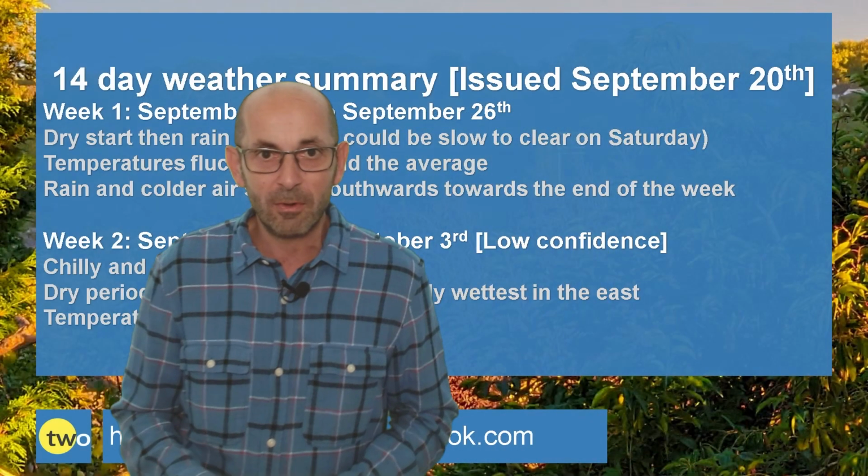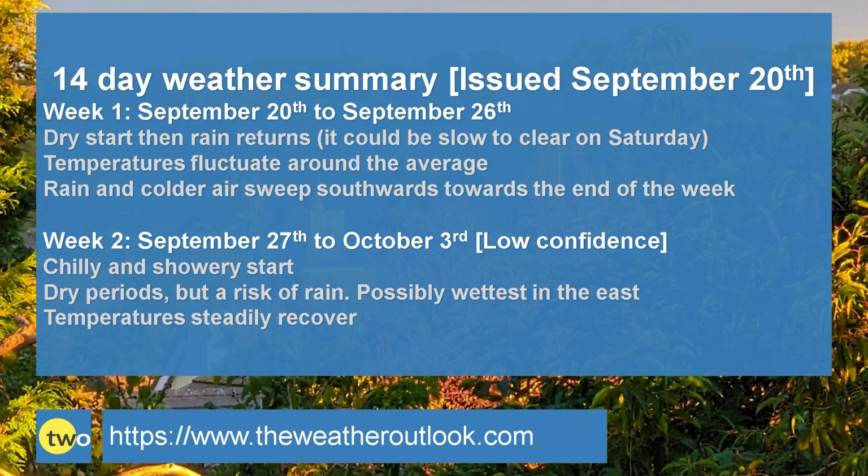So, to summarise the next 2 weeks, it's a dry start in week 1, but then rain returns, and there is a degree of uncertainty about how quickly that will clear away southeastwards. It could be lingering in parts of eastern England into Saturday. There's a dry interlude to follow it for much of the UK, although there could be a few showers around. But through Sunday and Monday, it looks as though a band of rain will be sweeping southwards, and it will be followed by colder air from the north. That could lead to risk of night frost and also showers, which would be turning wintry over the Scottish mountains.